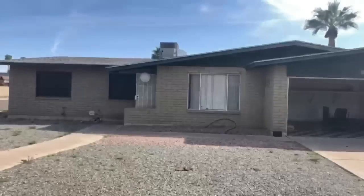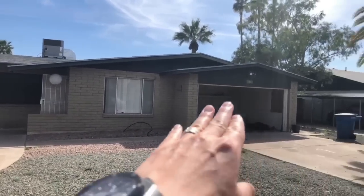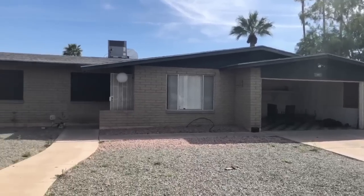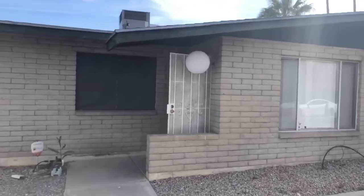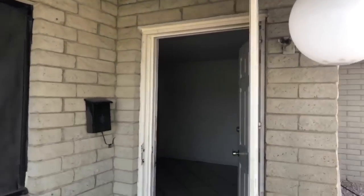Let's go ahead and go on inside, and I'll walk you through what my game plan is on this one. Let me spin the camera around. All right, so here's the house. Now, we do have to redo the garage doors. They're multicolored garage doors. We're gonna leave the windows in, and we're just gonna bring somebody out here to clean them all up. Our goal is to add about 150 square feet by enclosing the laundry room.